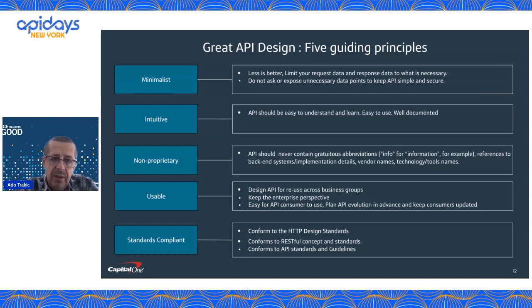What we also look at is compliance with standards. It has to be very much conforming with HTTP design standards, conforming with RESTful concepts and standards for REST-based APIs, and conforming to published API standards and guidelines.